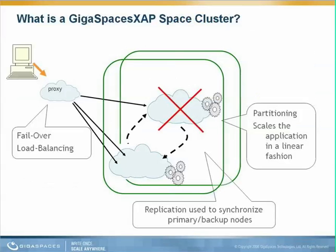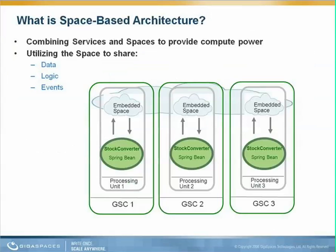These calculations and the information you're processing are all being held within the GigaSpaces Extreme Application Platform, and it's utilizing the space clustering technology. A space holds information in a reliable fashion in memory, scaling out across commodity hardware, using partitioning to spread the load, and replication to maintain reliability. The proxy is used by Excel and other clients so that it doesn't have to know about the complex topology of the actual physical space.